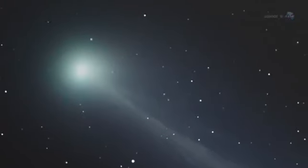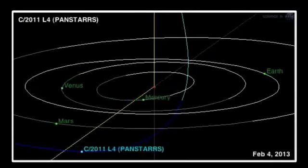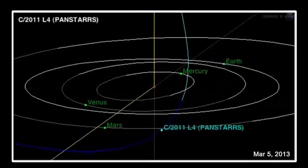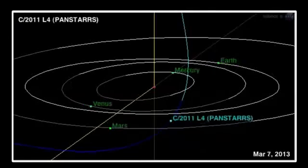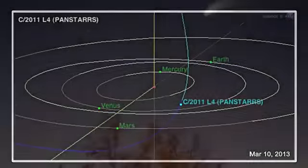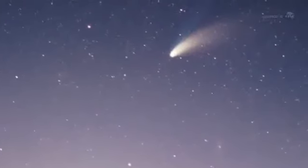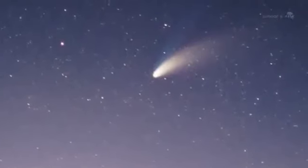My guess is that the primary feature visible to the naked eye will be the gaseous coma around the head of the comet, says Knight. The comet's tail might require binoculars or a small telescope. Two other key dates are March 5th, when the comet comes closest to Earth, about 100 million miles away, and March 10th, when the comet comes closest to the sun. The dose of solar heating it receives just inside the orbit of Mercury could be just what the comet needs to push it into the realm of naked eye visibility.